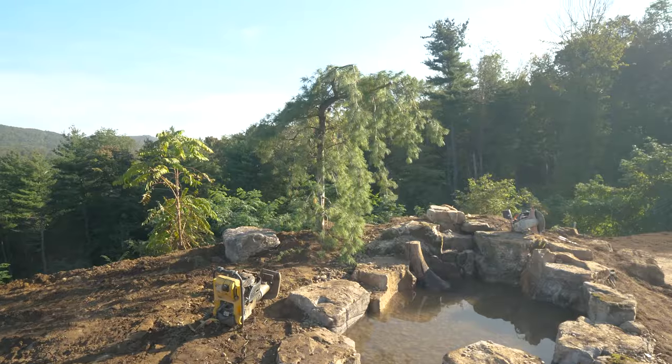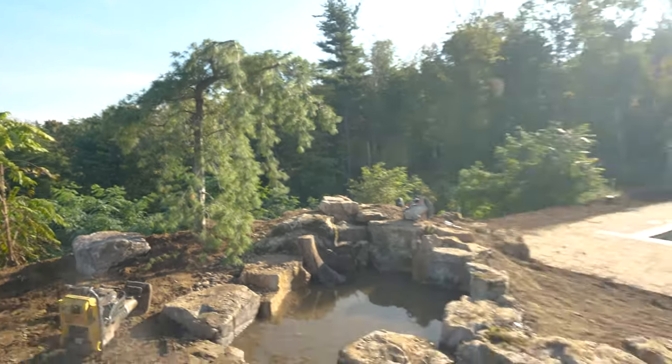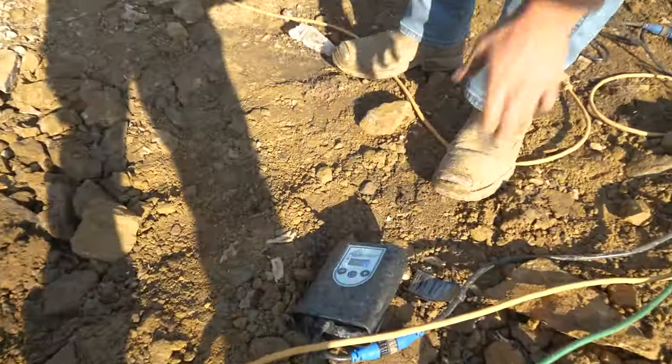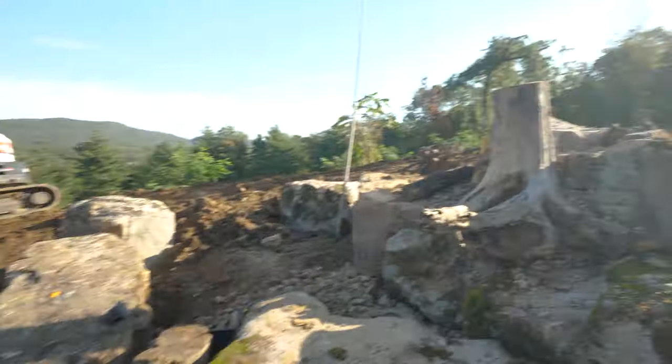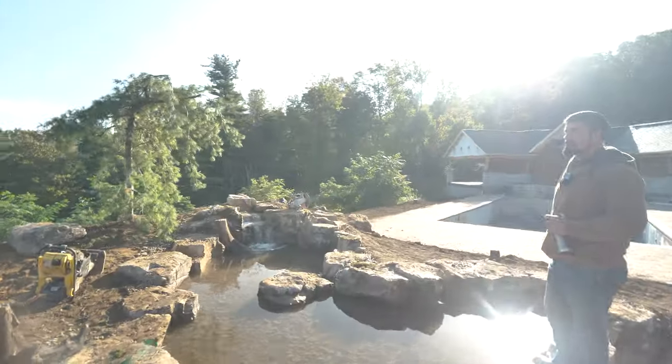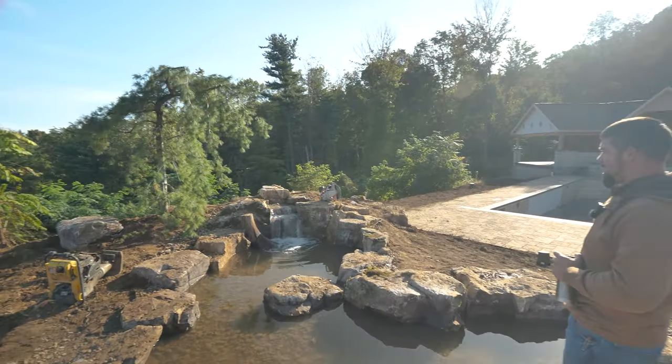Oh, look at that tree. That's a beauty. Nice. Ready to see water? Yeah, let's plug her in. One, two, three. Three pumps. I can hear it. How many gallons per hour, roughly? 27,000. Oh, look at that.